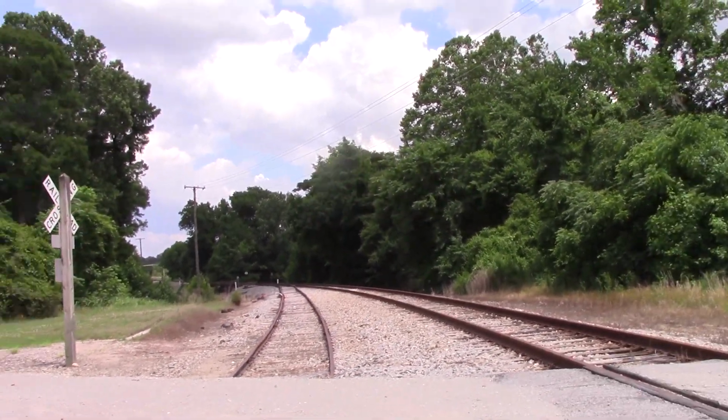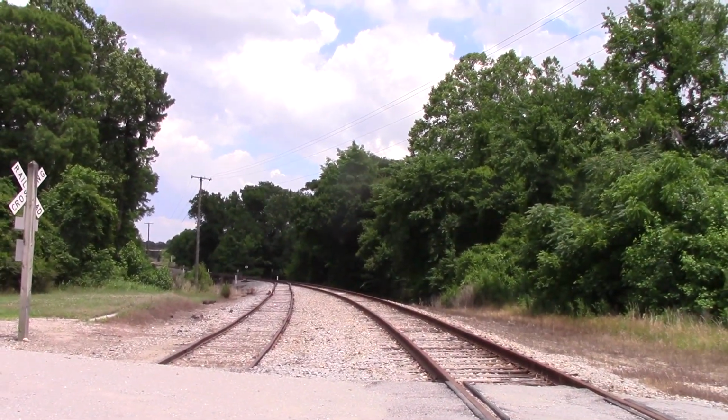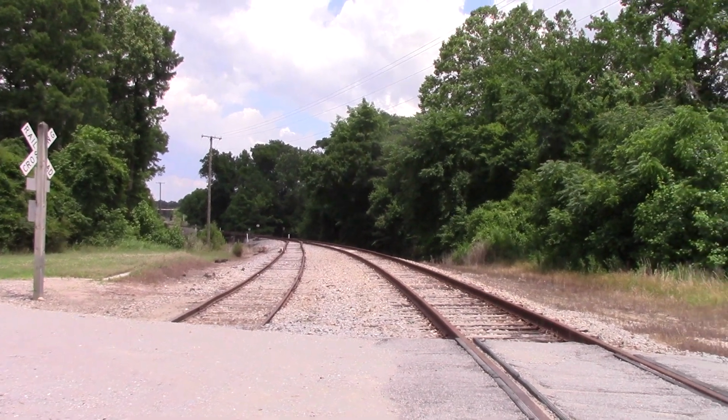Yeah, he was bringing a peanut truck across here. He came around the curve there, and there was not much he could do. Dang.